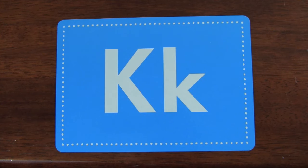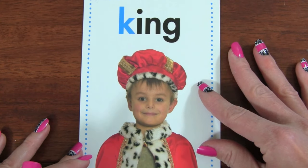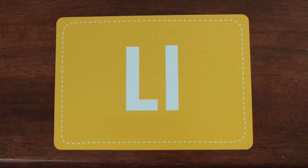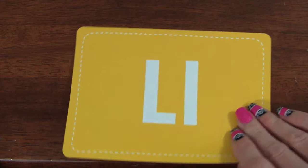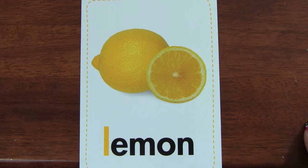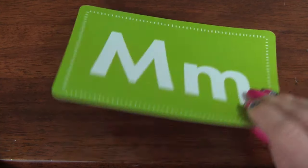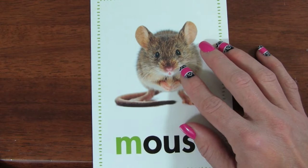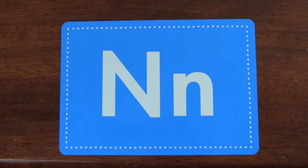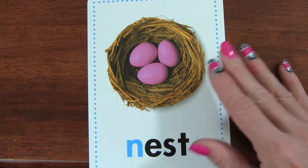K. K is for king. L. L is for lemon. M. M is for mouse. N. N is for nest.